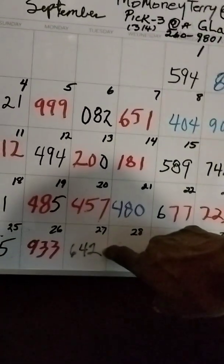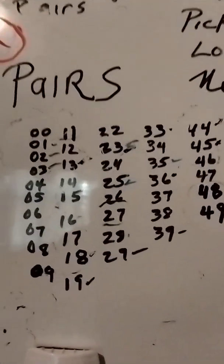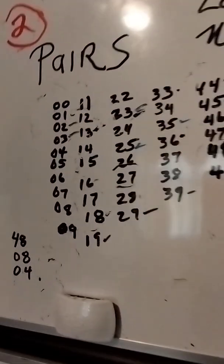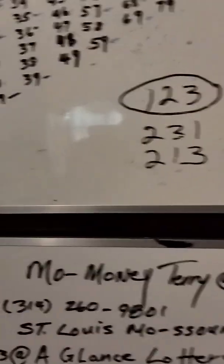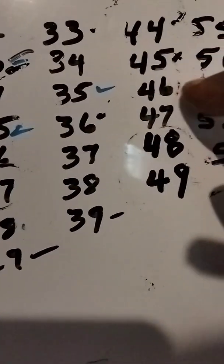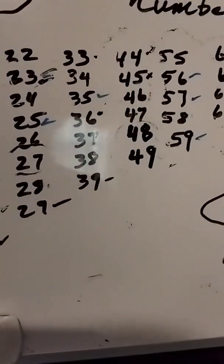All right. Then I put it on the calendar, the 642. And then I have what I call pairs. I track pairs, so I can always know where the pairs is at. The way I do that, like the 642 here that failed, I mark off the 24, the 26, and the 46. I mark off them pairs.